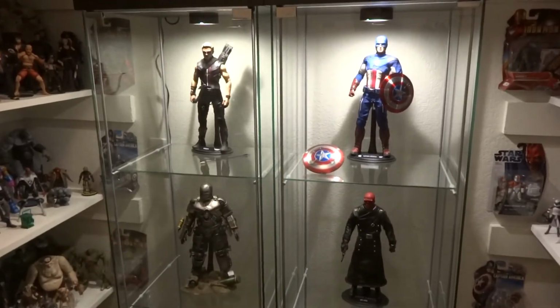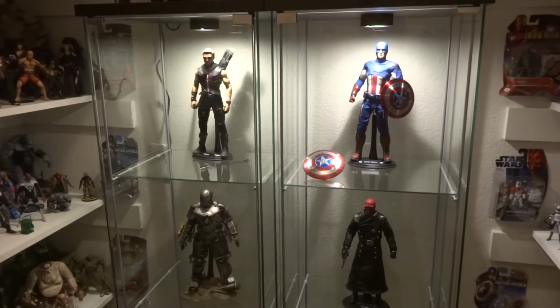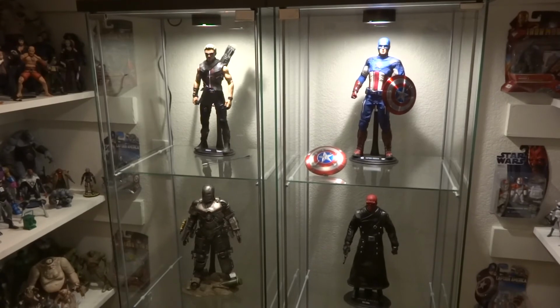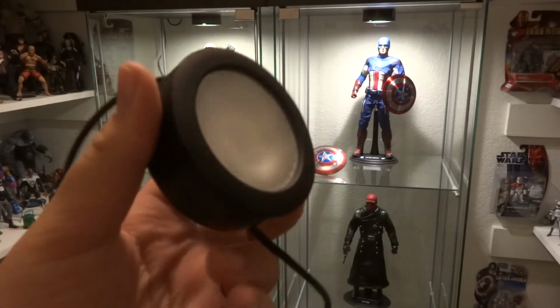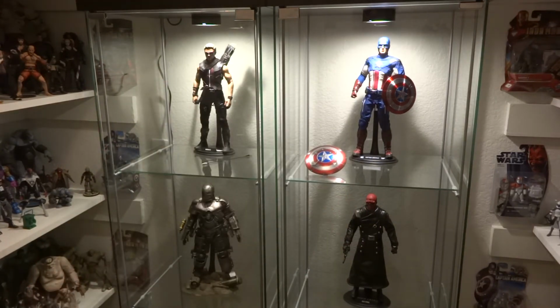As you can see, first of all, with the lights, I do have two lights above Captain America and Hawkeye. And just if you're wondering, you want to find some good lights, this is the light that I used. It's just a little like hockey puck. It comes in a 3-pack at Home Depot, and it met all my requirements. It was the size that I wanted. It was black, and it's got a dimmer switch. So this is the brightest it goes, but it can be dimmed down, which is kind of neat.